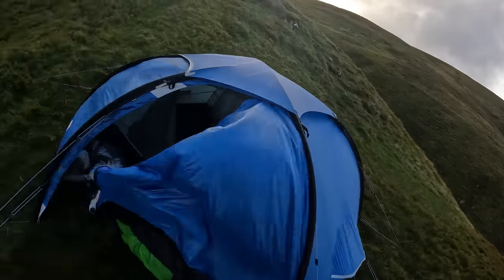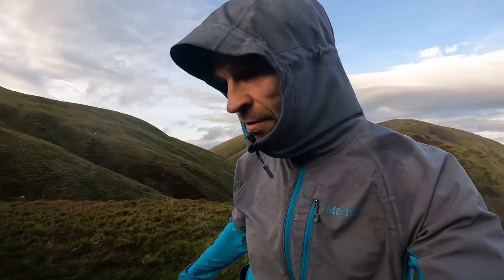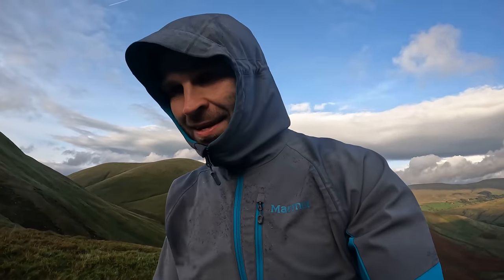Blue's already in. Hey, Bluey dog. He's slightly damp, but we'll soon dry off, I reckon. Anyway, I'm snotting everywhere and blowing 11s. Let's get in and get warm.